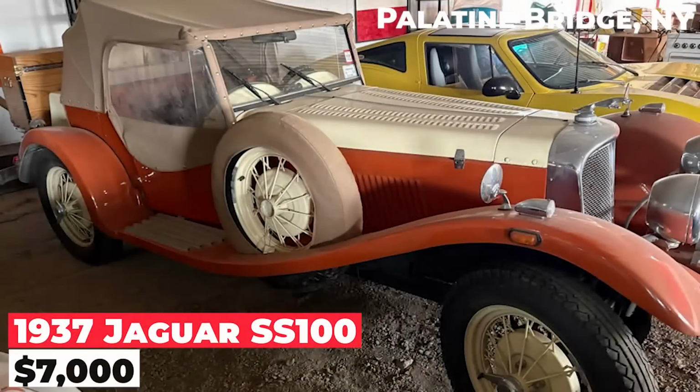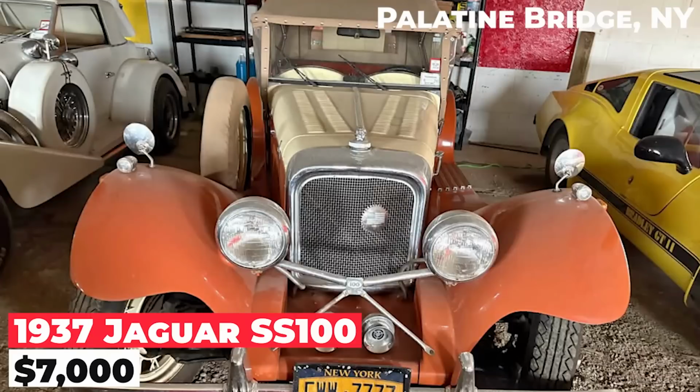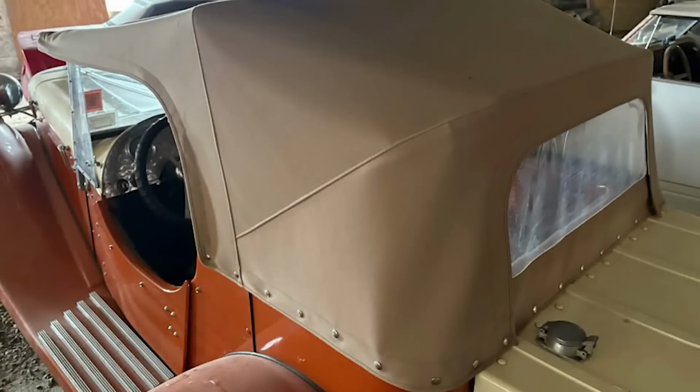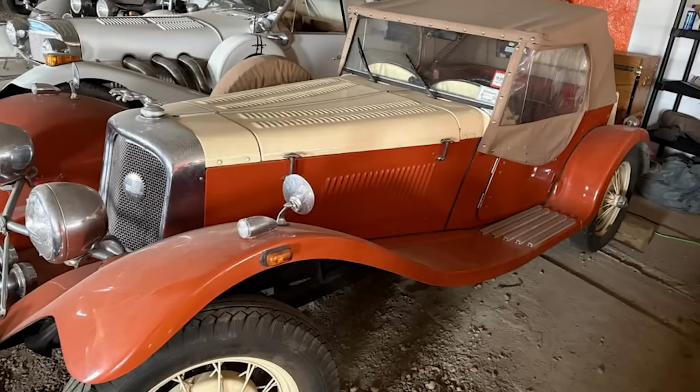The 1937 Jaguar SS100, priced at $7,000, is a kit car powered by a 2.3 liter engine with a standard shift transmission. It includes heat, defrost, side curtains, and a new top. Recently painted, this car runs and drives well.